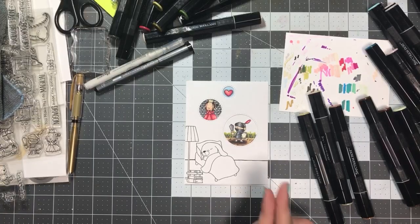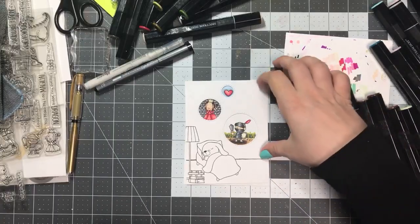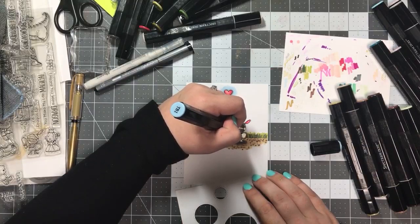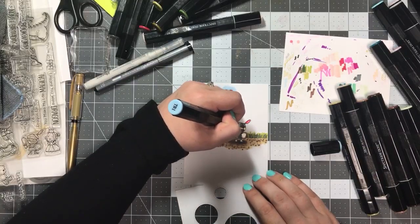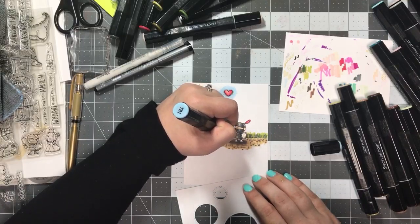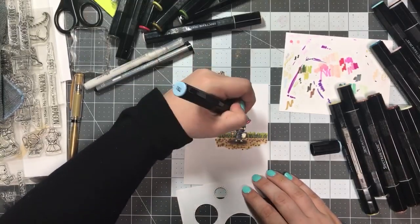Okay, so now let's do a sky. So we can just use TB1, which is what we were using up here. So I think that will look pretty cute. So we'll just go into these little areas here, fill in our space. And again, not super worried about being super precise because it really doesn't matter much.